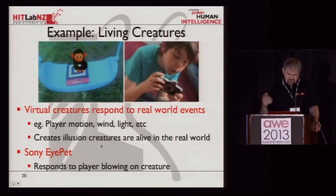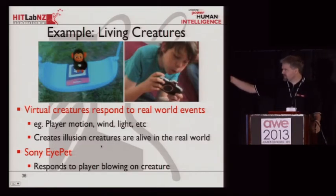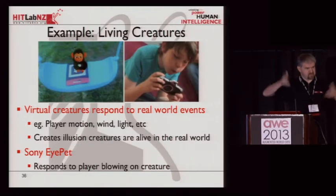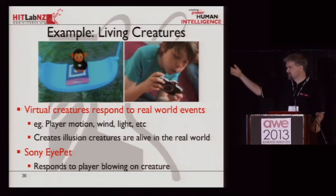Another example of the following design pattern is living creatures. Sony made the iPet game, and they have a creature that's supposed to be in your real world, but the way Sony designed it is that the creature responds to some real action. When you blow on your handheld device, the creature has fur, and the fur starts waving depending on how you're blowing. Other examples would be if there are real lights in the real world, you can somehow cast virtual shadows onto virtual objects and things like that.